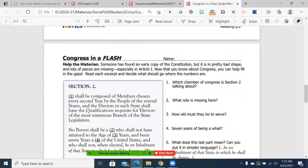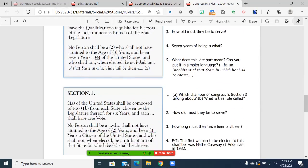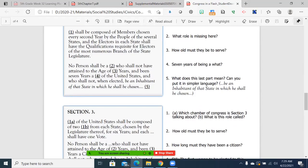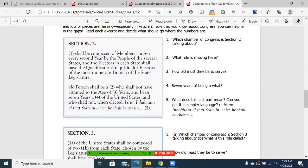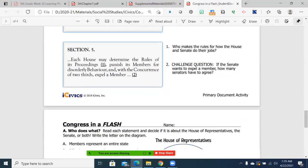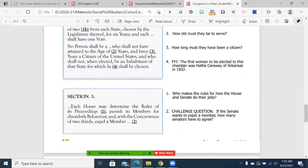Help the historian. Someone has found an early copy of the Constitution, but it is in pretty bad shape, and a lot of pieces are missing, especially in Article 1. Now that you know about Congress, you can help fill in the gaps. Read each excerpt and decide what should go where the numbers are. So which chamber of Congress is section 2 talking about? So you can see section 2, and there's 3 and 5. What role is missing here? How old must they be to serve? So these are some of your questions. These will be found in the Google Classroom as well.